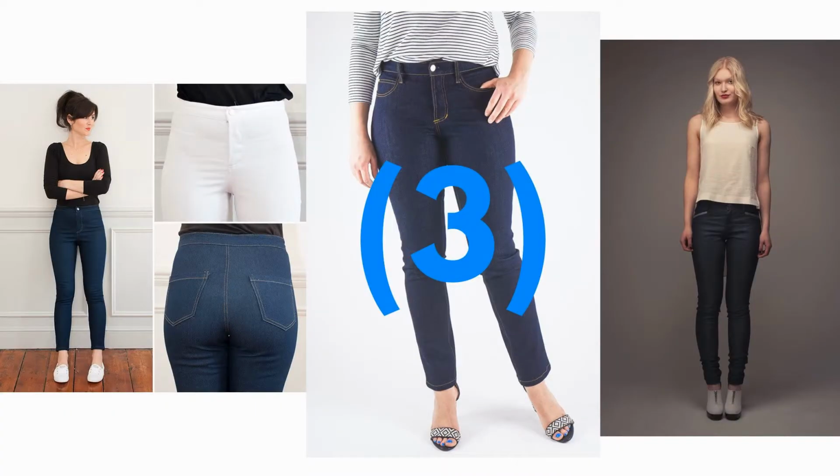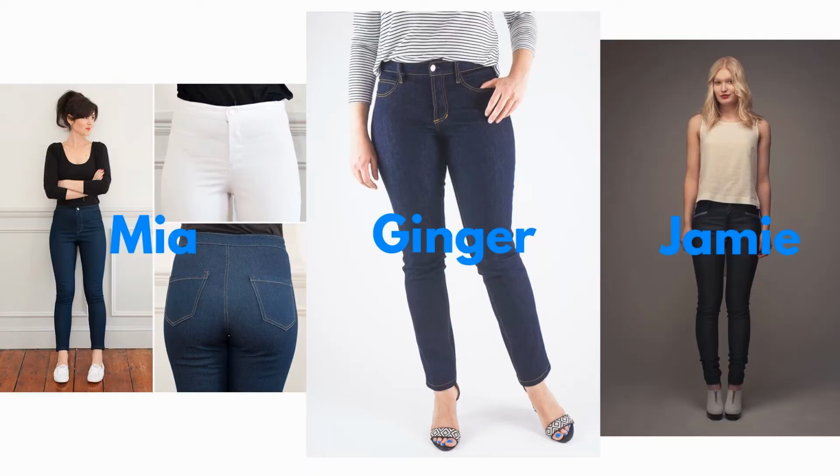My third sewing goal is sewing jeans. And I plan on doing that probably late summer, early fall, when the weather starts to cool off a little bit. I have 3 jeans patterns that I want to take on: the Mia jeans from Sew Over It, the Ginger jeans from Closet Case Patterns, and the Jamie jeans from Named Patterns. I'm going to start with the Mias because they're really simple.